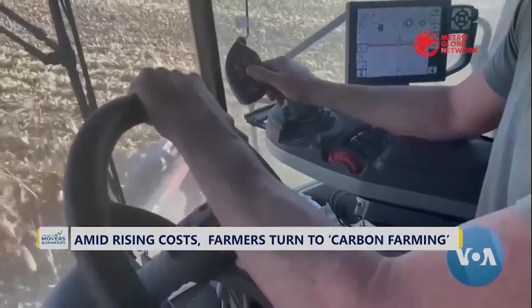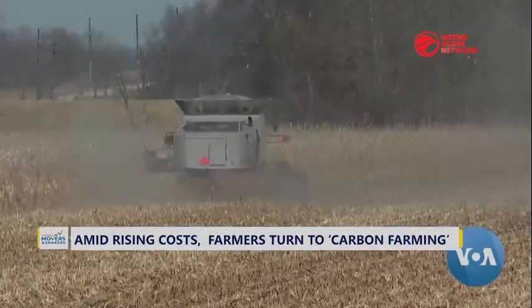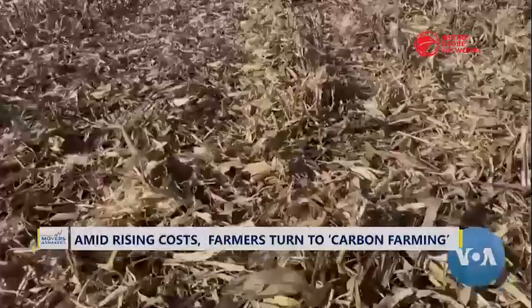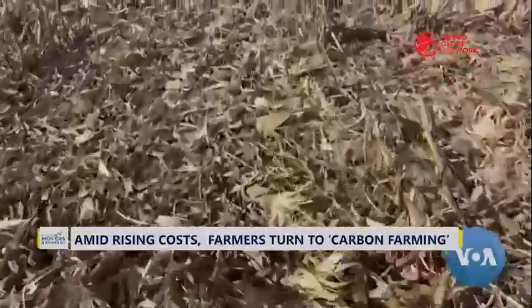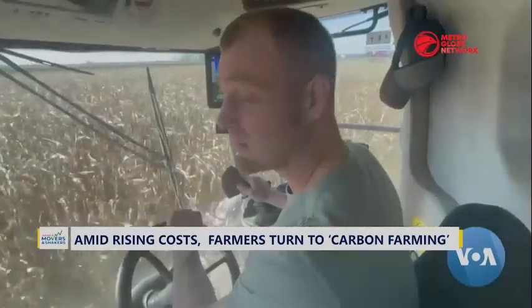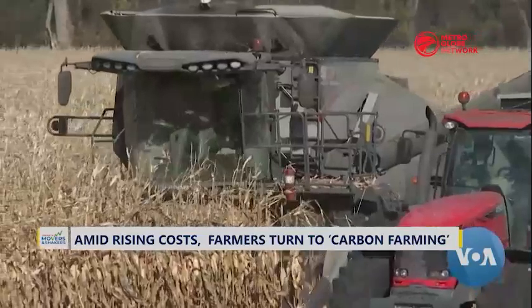One successful technique Boston's family uses is the no-till method, keeping the land as is after harvesting, retaining more nutrients in the ground, including carbon, instead of releasing it up into the air. While it's an environmentally friendly way to farm, cost is Boston's biggest consideration. It reduces the amount of fertilizer he uses. So that's one of the reasons why we're pretty much all no-till.